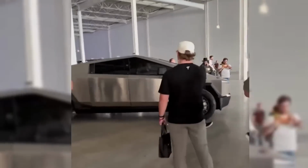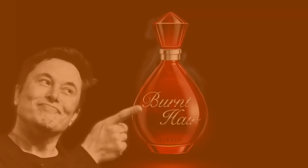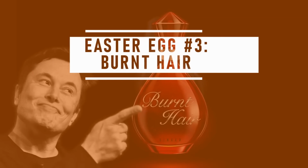I cannot underscore enough the significance that flooding the world with low-cost EVs has to Tesla and its mission. The third Easter egg.